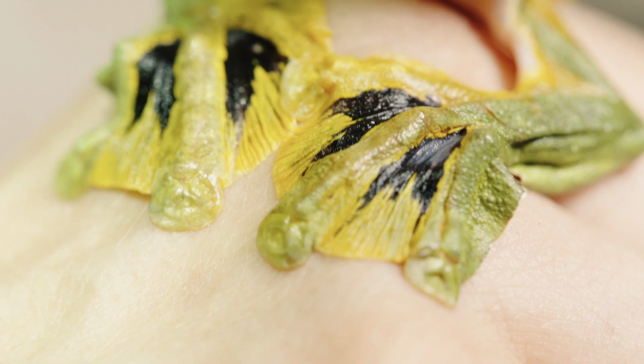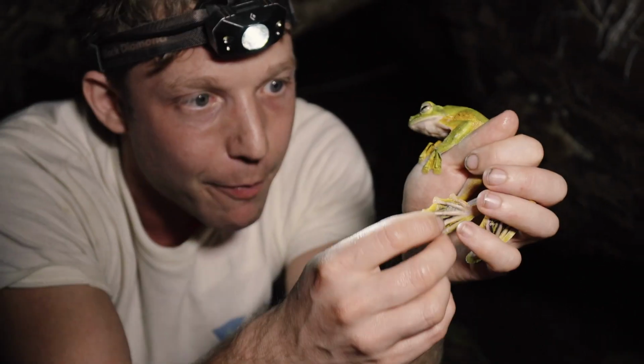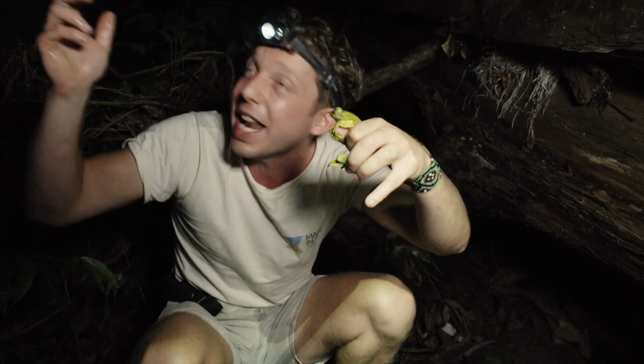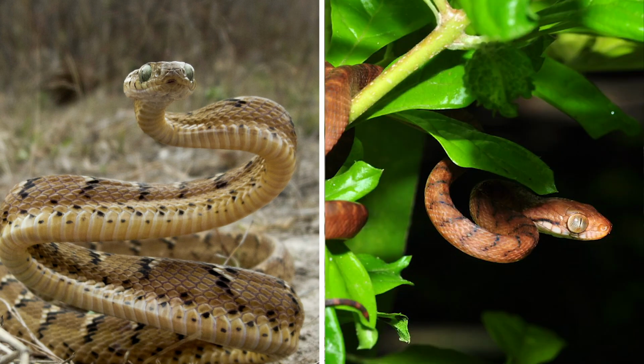Look at these flaps as well. That's how they manage to glide. They don't actually fly, but they're gliders. And so that flap there allows them to glide from tree to tree. But most of the time, they're in the canopies, just waiting around, eating insects and gliding away from any predators. Cat snakes, tree snakes, they love frogs this size.